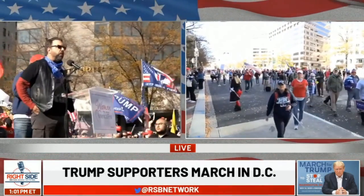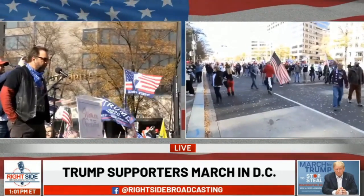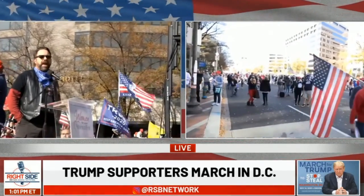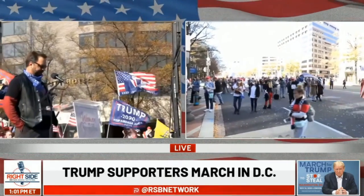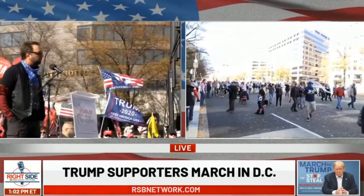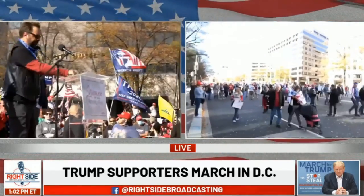We stand for equal rights, equal justice under the Constitution. We stand for free speech under the Constitution. President Trump fights for us every day. President Trump fights for law and order. President Trump fights for the Constitution because that makes us all equal under the law. Today we stand in support of our true president, President Donald J. Trump. President Trump.